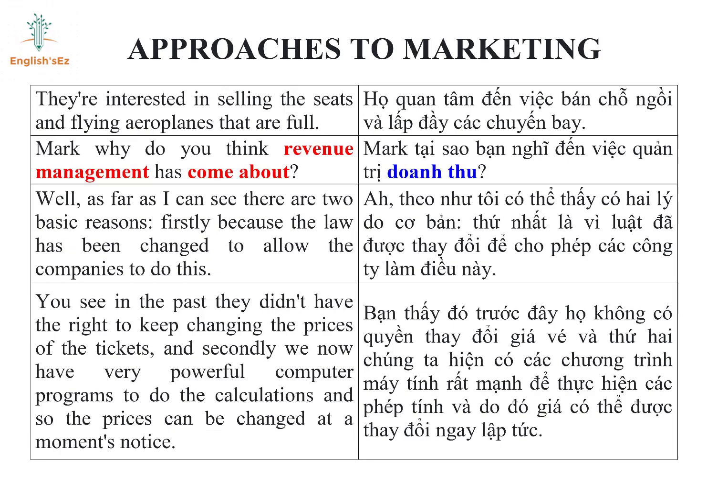Mark, why do you think revenue management has come about? Well, as far as I can see, there are 2 basic reasons. Firstly, because the law has been changed to allow the companies to do this.